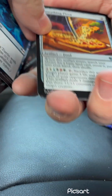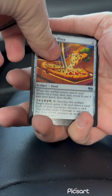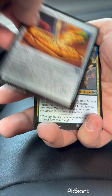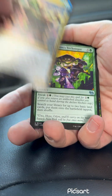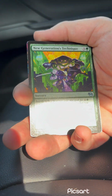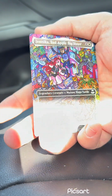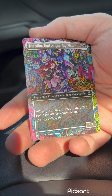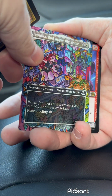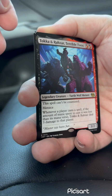All right. There's our Everything Pizza. That's our first uncommon. The most normal of the pizzas in the set. Genghis Frog. And New Generations Technique. A little ramp with Jenica in the showcase design. That is what I was seeing. Behind that is our rare Tucka and Razar with a funky corner.